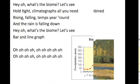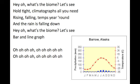Hey, yo, what's the biome? Let's see. Hot or cold, yo. Hold tight, climatographs, all you need. Rainfall, baby, rainfall. Rising, falling, temps, year round. And the rain is falling down. Hey, yo, what's the biome? Let's see. A ball and line graph. Let's go.